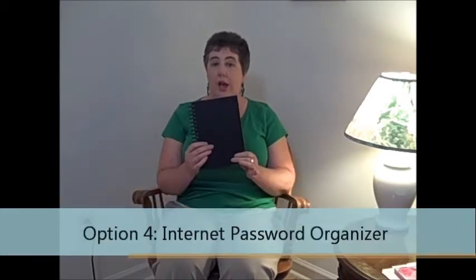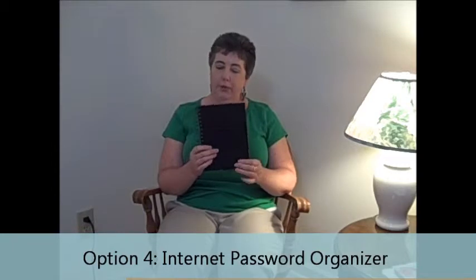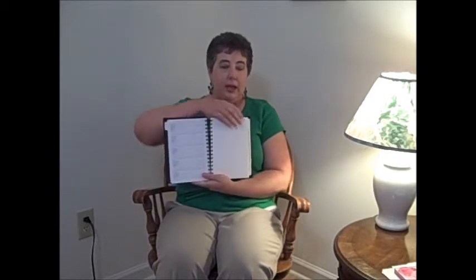And then recently I happened upon this, which is actually called an Internet Password Organizer. A couple of features that I like about this are, number one, that it has a black cover, so you don't necessarily know what it is, although some people might think, ooh, it's a little black book, let me check it out.